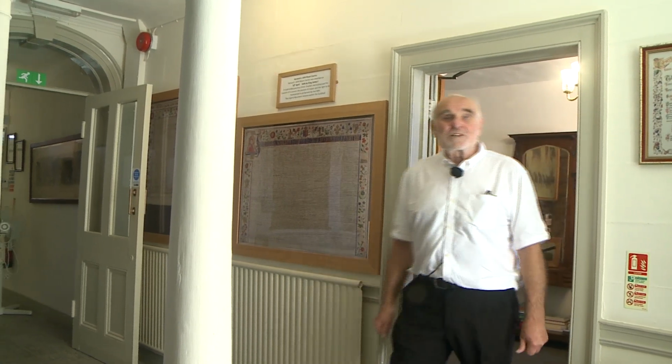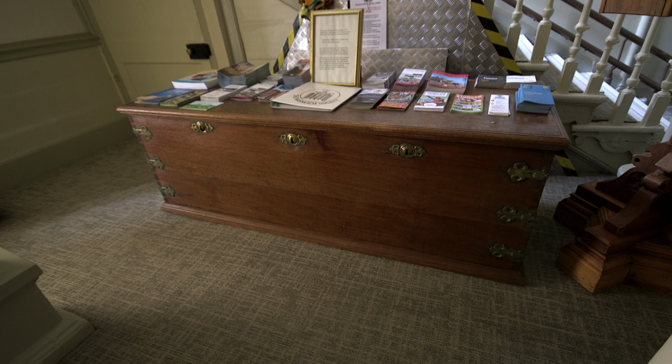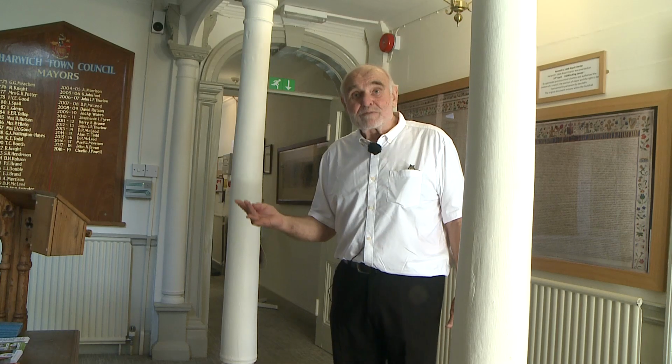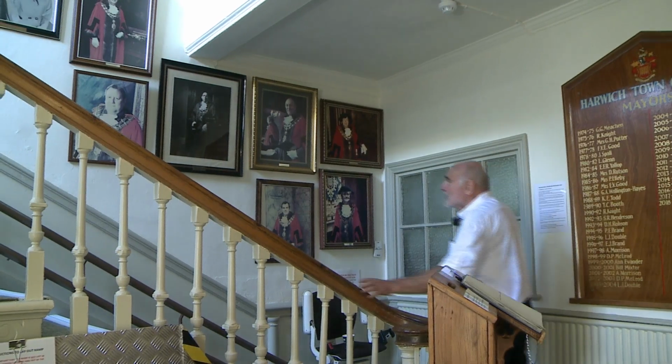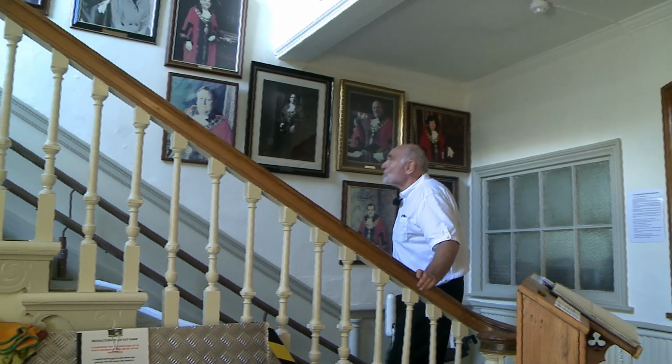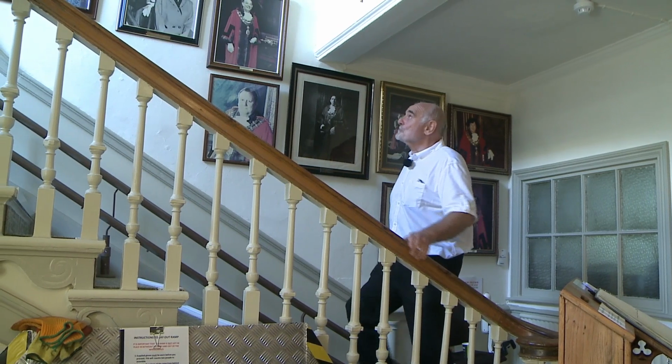Perhaps before we go upstairs, we should have a look at the 18th century community chest. The chest has 3 locks. The mayor has 1 key, the previous mayor has a key, and also the chamberlain. This was to make sure 3 people who were here before it could be opened, to protect all the documents inside. As we climb the stairs, you can see the portrait of our previous town mayors.